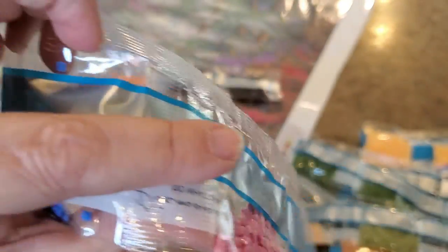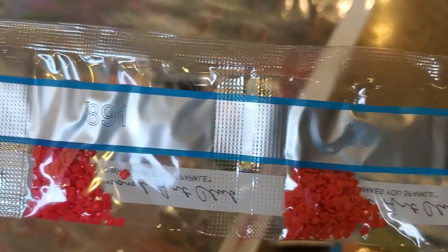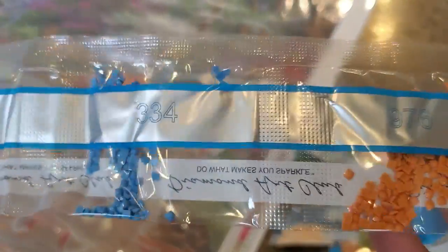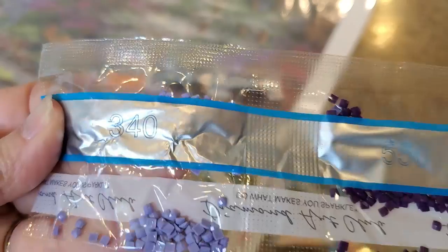a pink, and then little tiny bits of these guys. Just a little bit here and there. Little bit, little bit. Look at, these are all mangled kind of. Hey, it was tight quarters. There's only that much, 550. Oh, dang. And then 340 is a beautiful purple too.